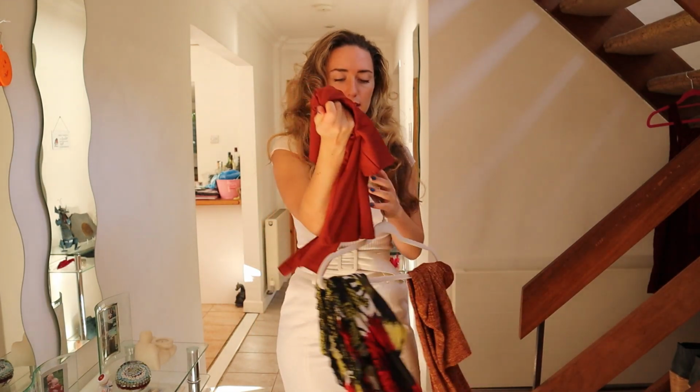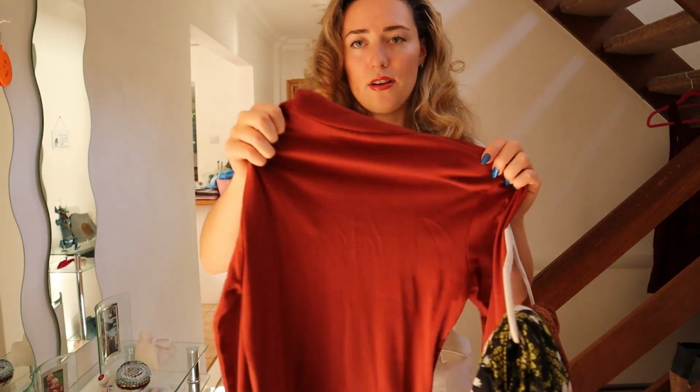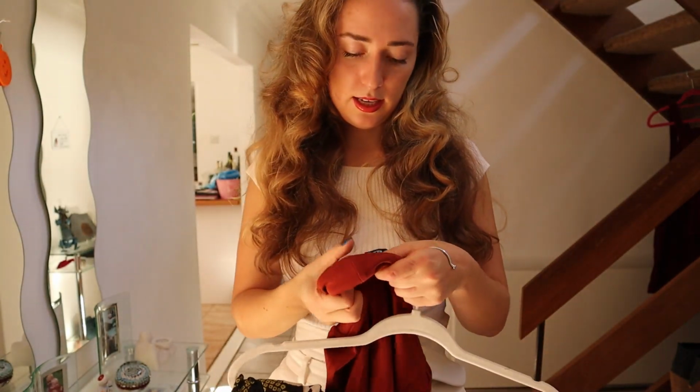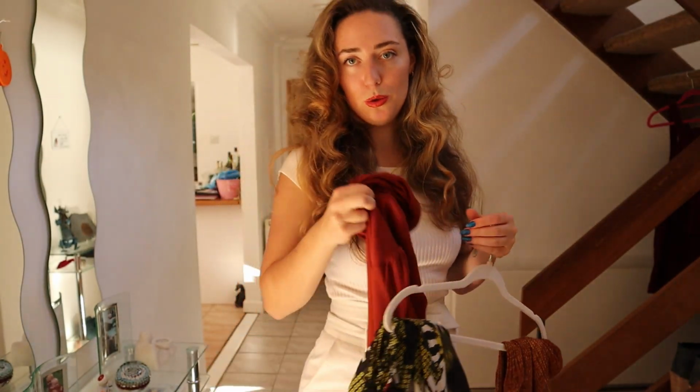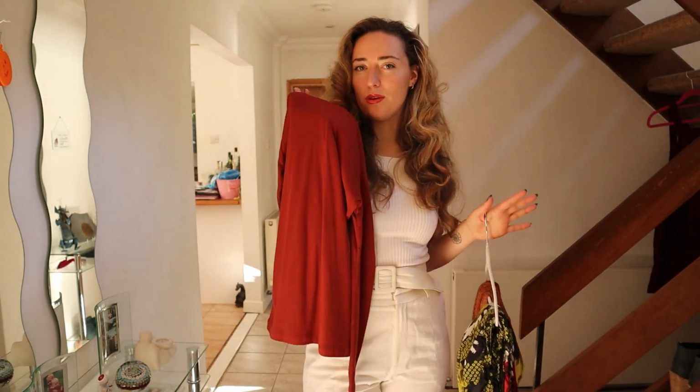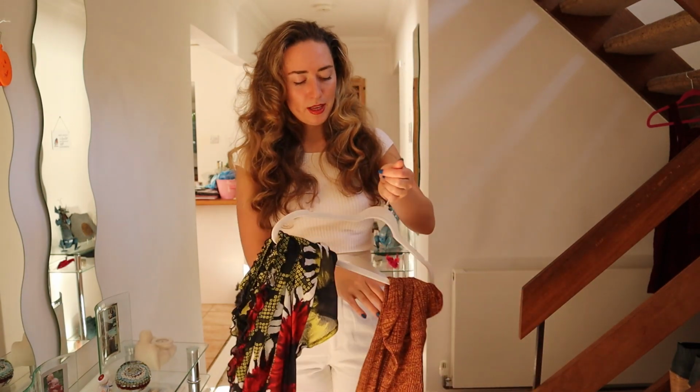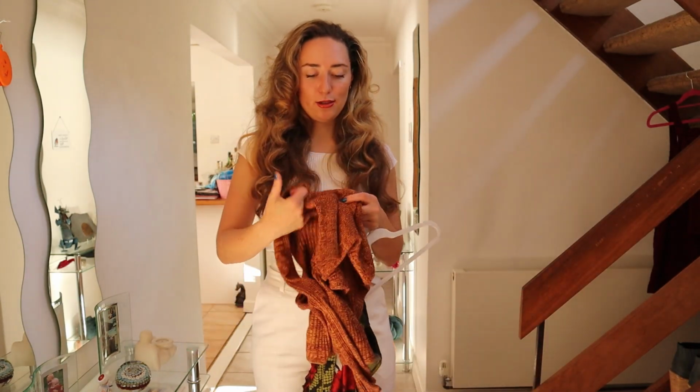Then I also found this brown turtleneck, very similar to the one you just saw, but a darker version, non-metallic. Now this one I think does have a brand. It's a M&Co extra small. So I just loved the colour of this one, and I thought styled under my coats with nice brown boots, perfect. Then I got this really fun turtleneck.